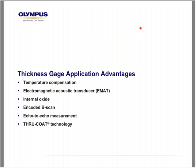Okay, so next we'll talk about some of the application advantages for the corrosion thickness gauges. This includes temperature compensation, EMAT, internal oxide, encoded B-scan, echo to echo, and through coat.